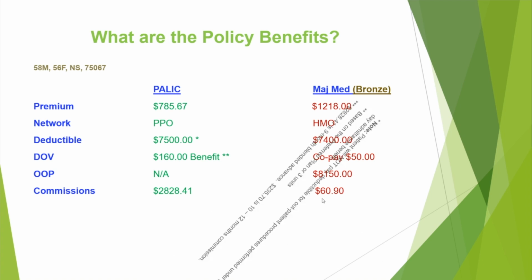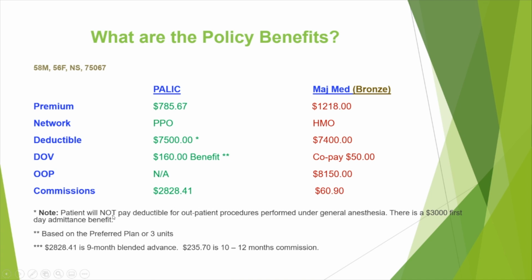And here's some of the notes. Now, note, when we're talking about this deductible up here of $7,500, the patient will not pay the deductible for outpatient procedures performed under general anesthesia. So for outpatient procedures, there is no deductible. Also, there is a $3,000 first day admittance benefit. Basically, if you include the first day admittance benefit of $3,000, we're talking about a $4,500 deductible. This is based on the preferred plan or 3 units.